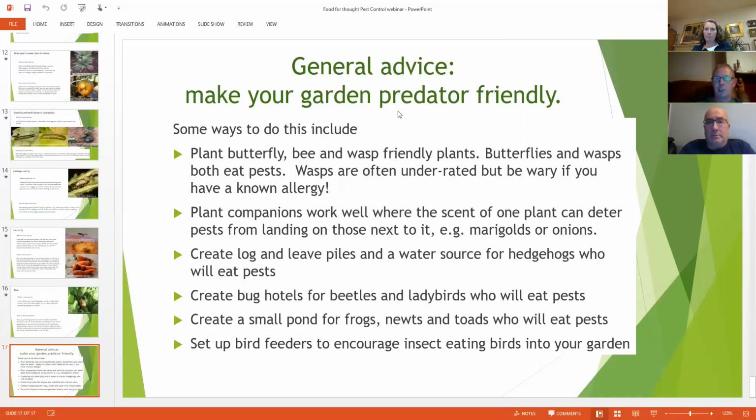Wasps, you want to encourage wasps in. I know people don't, but as long as they've not got any allergic problems with wasps, you should be okay with them. Like Chris said, don't bother them, they won't bother you. Plant companions, that's again something that Chris mentioned.